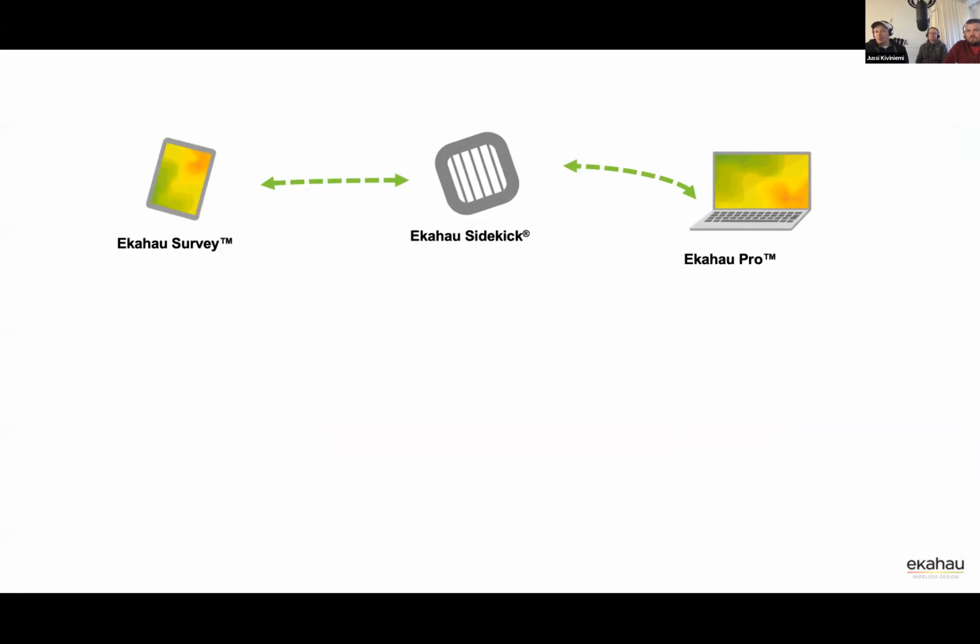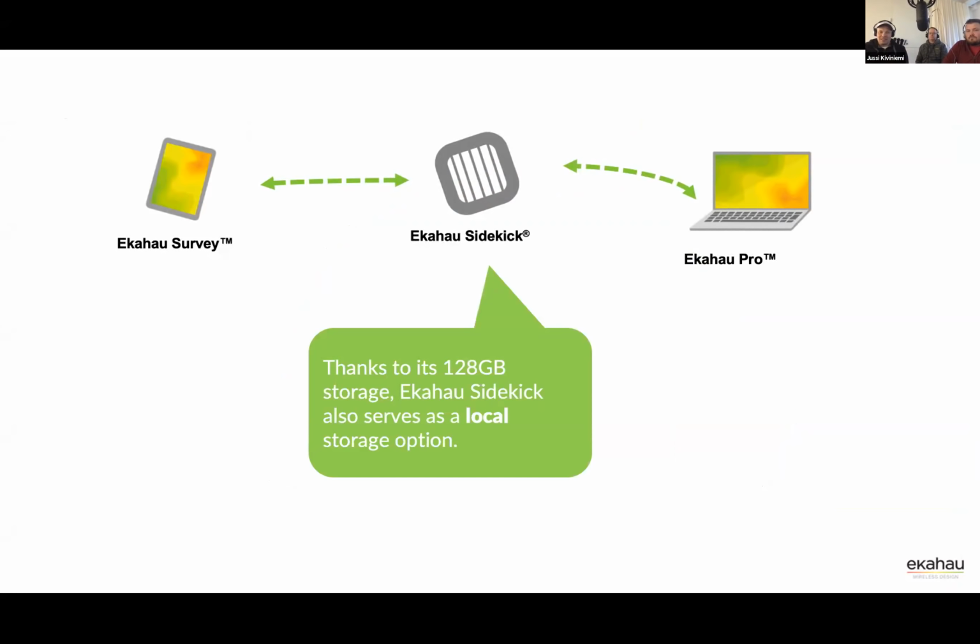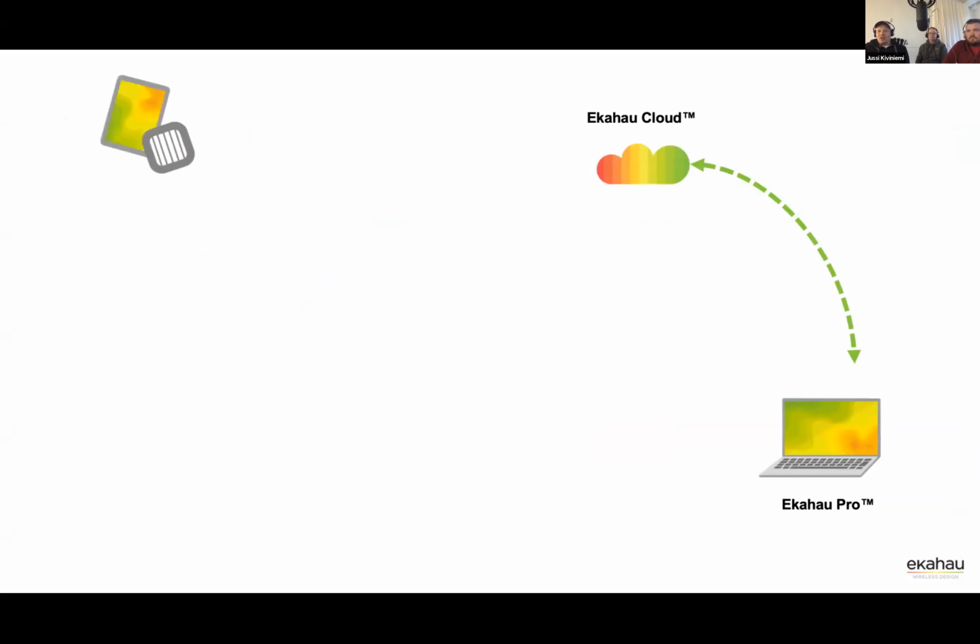If you want to cycle between Ekahau Pro and Ekahau Survey, you can just use the thumb drive called Sidekick to exchange the projects. So that's super easy. Again, 128 gigs of storage, so it serves as a really good local option.